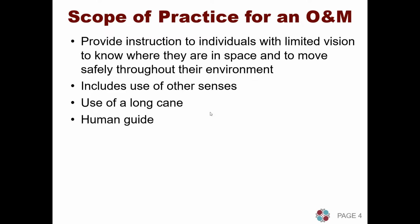So I'm going to briefly describe the scope of practice for an orientation and mobility professional, and this is by no means comprehensive. They provide instruction to individuals who have limited vision that helps them to orient themselves in space and to travel safely throughout the areas where they want or need to travel. It can include such things as use of a long cane, human guide, and the use of all their senses to do those travel activities.